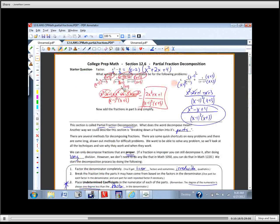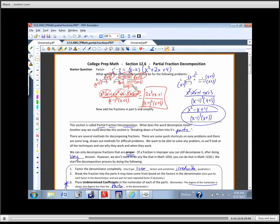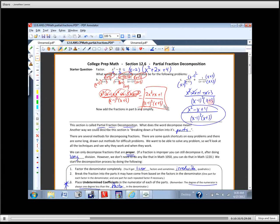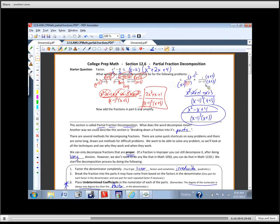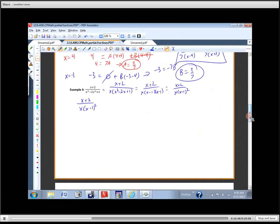Okay, remember these two that we combined? We got a common denominator, and the common denominator for these three fractions was x minus 1 quantity squared times x plus 3. And the common denominator for these two fractions was x minus 1 quantity squared times x plus 3. They were the same common denominator, but this one had three different fractions, and this one had two different fractions. Okay? So this next one is not that much more difficult, but I do want you to understand why it works the way that it does.